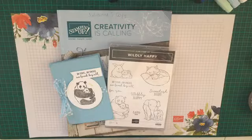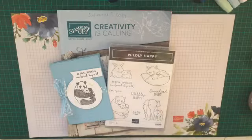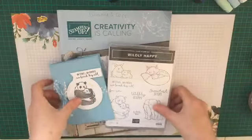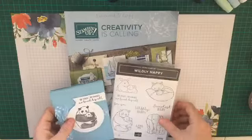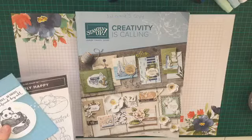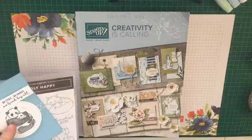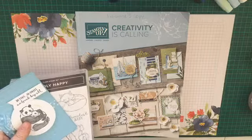Today I'm going to be previewing the Wildly Happy stamp set that is going to be released to customers on the 3rd of July in the new Stampin' Up Catalog. There's the new Stampin' Up Catalog. I can't show you the inside of it at the moment, top secret stuff, but believe me, it'll be worth waiting for.